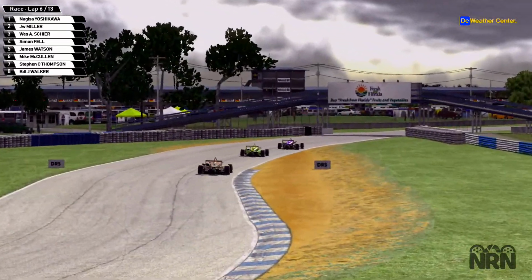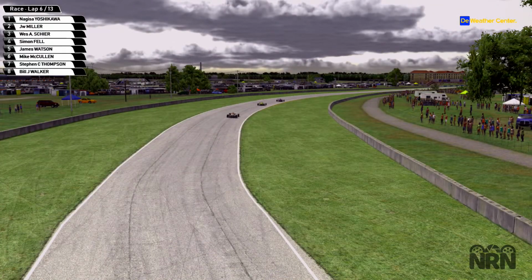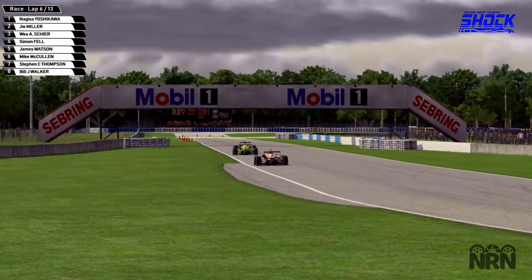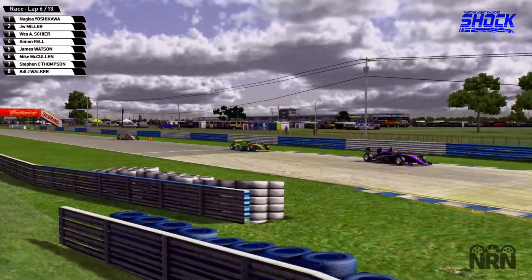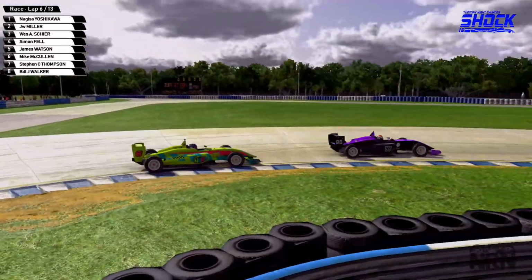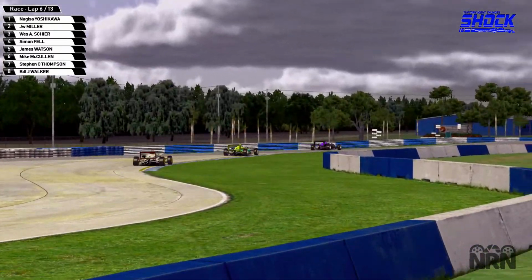So our 8-car field is now down to 6 remaining on the racetrack as Thompson enters the pit lane. Bill Walker is out of the race after completing 4 laps. Thompson will get the 5th lap completed, so he'll finish in 7th position.